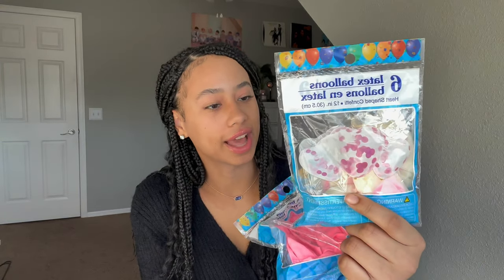So we first went to the dollar store. From there we got this Valentine's streamer, and then these glitter hearts, some plastic plates, a pink cover for the table, and then some bags, some roses. These ones are heart balloons and they have pink glitter in them, which is really cool. They're pink balloons. There's some pink streamers.